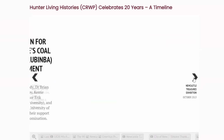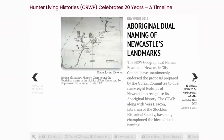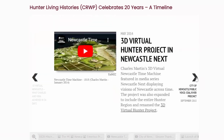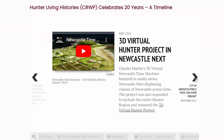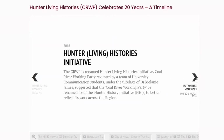That's a copy of one of the national nominations. And I might just skip through to the end. So after the meeting, I will share this timeline for anyone that wants to go back and have a look at any of the particular events.